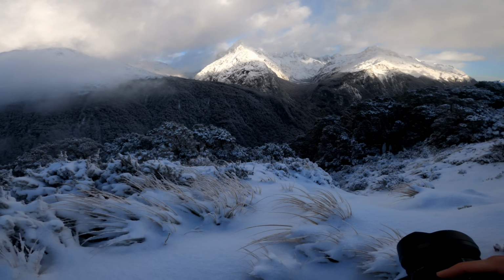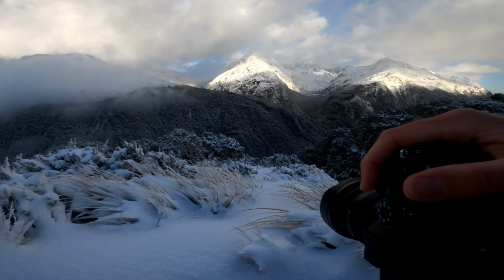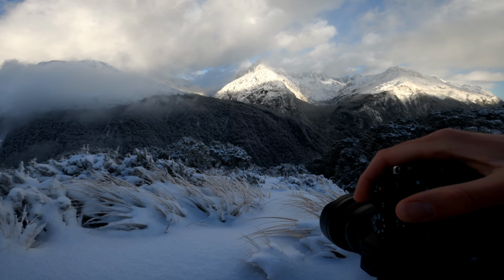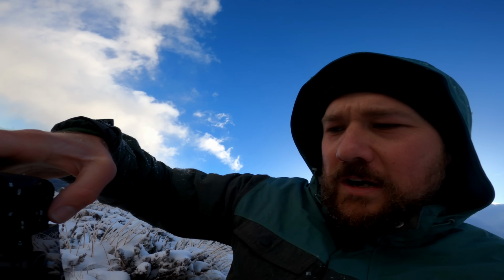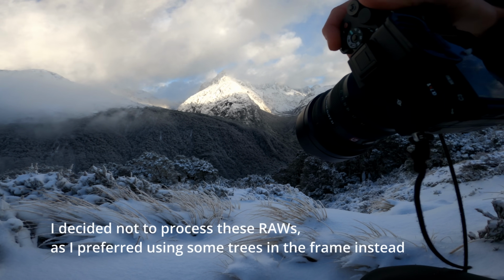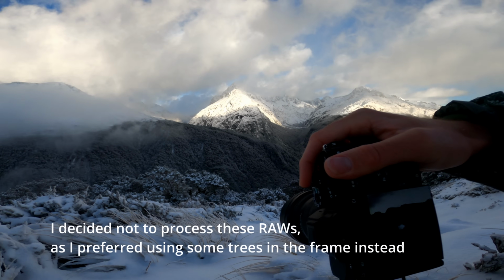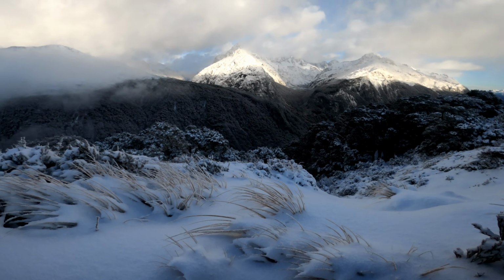Fingers are freezing, I need to get the gloves on. We're pretty exposed up here now to the south. But look at this perspective here. I just love the grass is just poking through and they're just caked with that beautiful snow and frost. And yeah, at the moment just going for the real wide perspective with the mountain in the back. Incredible. Bit of focus bracketing there, focus stacking.